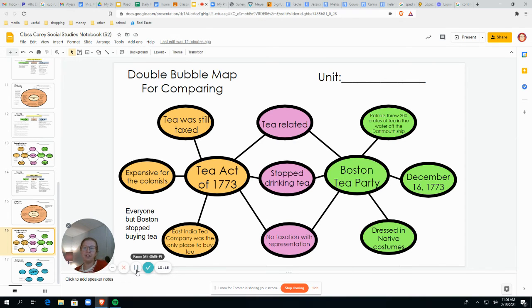So we have the Tea Act, where the king proclaimed that people could only buy their tea from East India Tea Company, and people were very upset by this monopoly, which led us to the Tea Party. Remember, the Tea Party is when the colonists dressed like native people and climbed aboard the ships and dumped it into the Boston Harbor. So remember, that was the main thing, is they dressed up like the native people and went aboard the ship and threw it into the Boston Harbor. So pretty major thing happening there. Because of this, the Intolerable Acts were passed, which we'll look at in just a second. But that was the laws passed to punish the colonists for what they did.